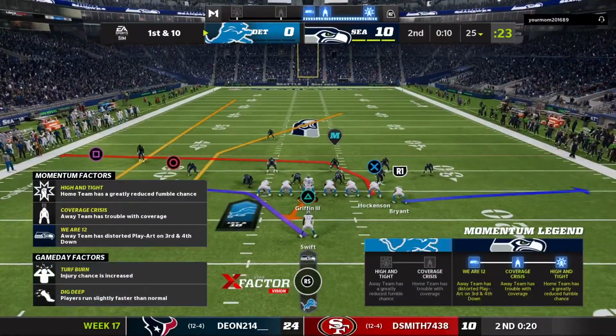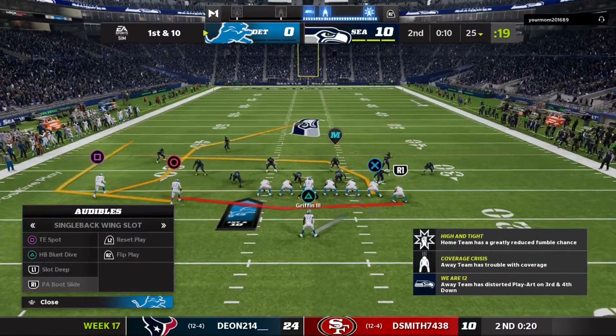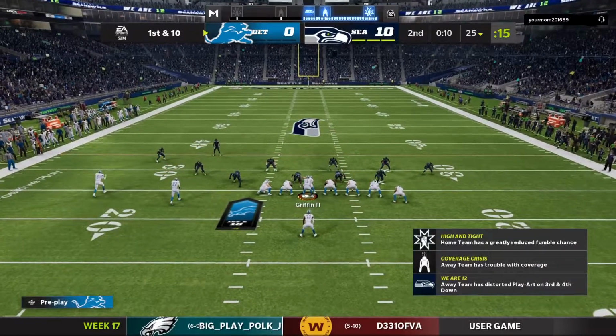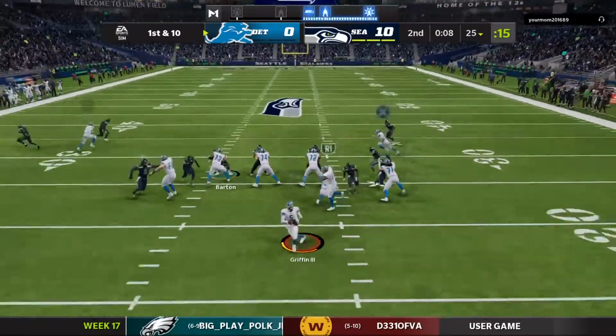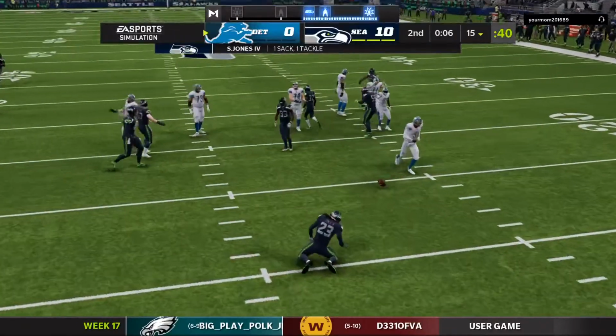Lions offense ready to kick off their next drive. And with 10 seconds left, not really enough time to put something together. Play action. It's Griffin. Rush coming, and he's taken down.